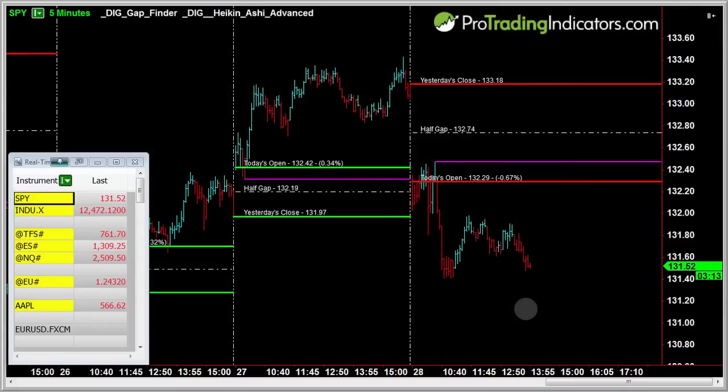Perfect day to show you the gap fill indicator. And these guys at Pro Trading did an absolutely fantastic job in developing this indicator. It's so visually appealing because just by glancing at it after you get used to it, you can tell everything about the gap that you can possibly want to know.